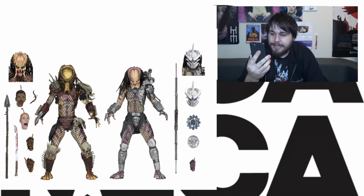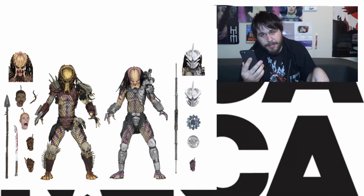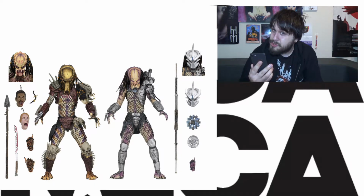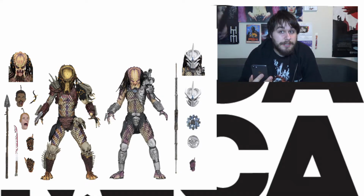Enforcer 2-pack. Both of these figures have been released before because my boy Fernando, he owns both of these, but it looks like they might come with extra accessories. I'm not too sure. I am not a big collector of the Predator, but these figures look pretty darn awesome. I will say that much.